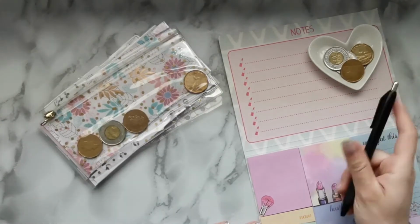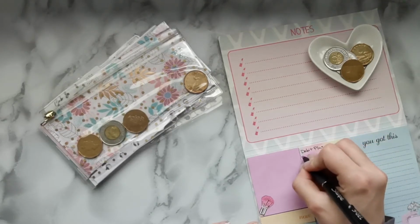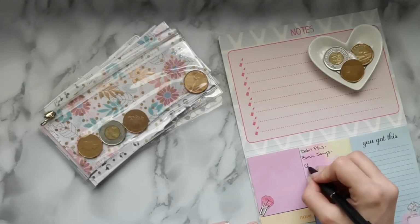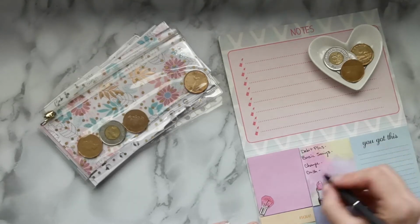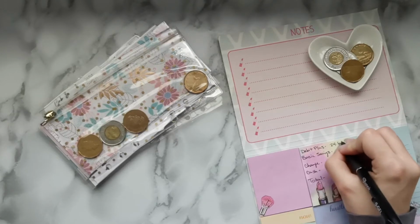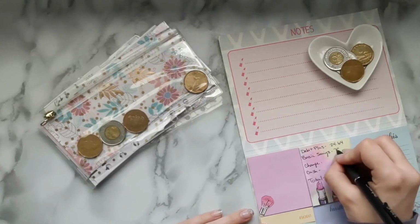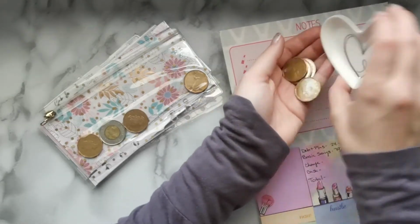Okay, so we're going to be going through and seeing what we've got in the accounts. So we've got debit plus, basic savings. We're going to see what we have in change, cash, and then total. Okay, so for debit plus, let's start there. So we've got $24.64 in that account. And then basic savings, we've got $797.89 in that account.